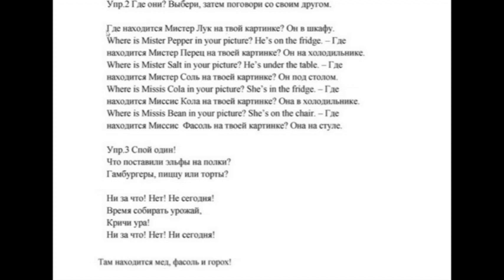The answer. Where is Mr. Onion in your picture? He is in the cupboard. Where is Mr. Pepper in your picture? He is on the fridge. Where is Mr. Salt in your picture? He is under the table.